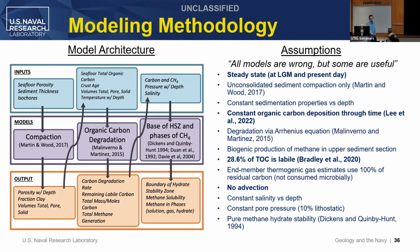I do not want to get caught up in too much of the details. I will gladly talk to you about it after the talk, but most people here would be bored about this. But basically the whole idea is that we have a bunch of inputs that go through models to give us a bunch of outputs. And these inputs are all going to be machine learned where we don't have them as full data coverage. So as an idea of this, right, we can get isochore thicknesses, sediment thicknesses, seafloor porosities, things like this, and we can run that through a compaction model to get properties such as porosity versus depth, fraction play, these types of things.